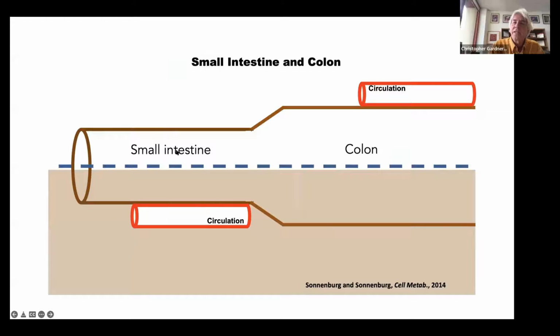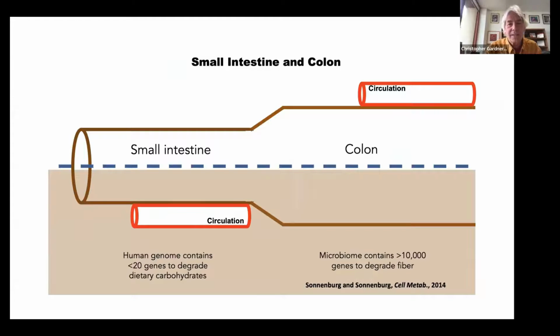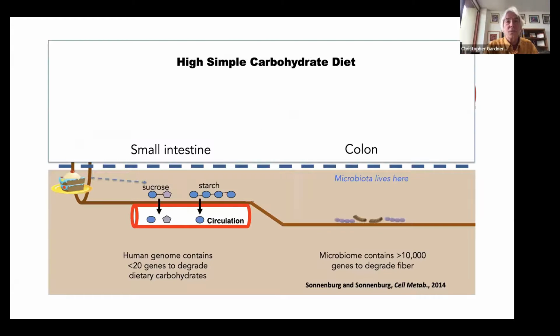So here's our cartoon of our small intestine opening up to our large intestine. We've got circulation running throughout so that we can absorb things from this. And the simple idea is that humans make about 20 different enzymes to digest carbohydrates, which is relatively limited given how many carbohydrate molecules we put in our mouth in our diet, whereas collectively the microbiome makes about 10,000 enzymes. They are ready to degrade just about anything if you have a healthy microbiome, if you have a healthy microbial diversity, which a lot of us do not. A lot of us are having our microbial diversity depleted. Simple idea: when we get those added sugars in refined grains, yep, we can break down the sucrose and the starch.